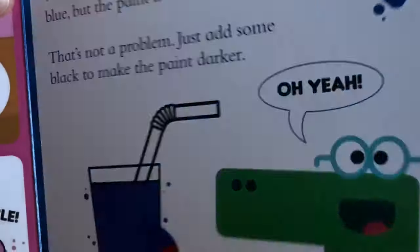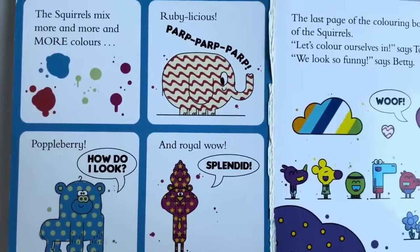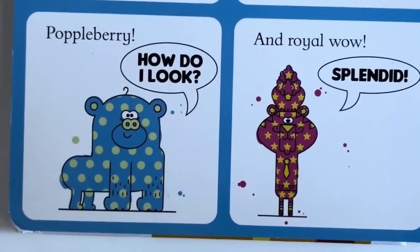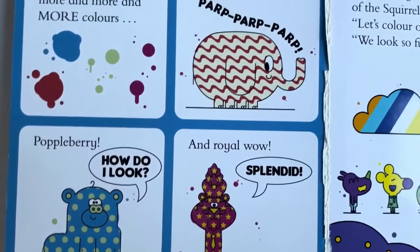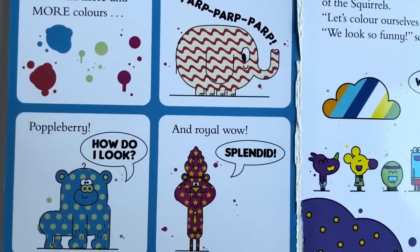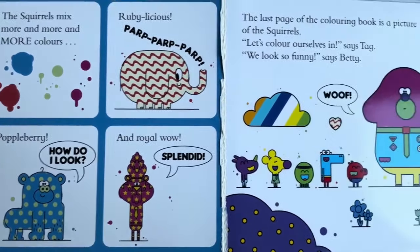What goes next? The squirrels mix more colors. See? Poppleberry. Wow! Royal. Wow, splendid. I think they are all trying to make different colors, isn't it? Mixing them differently. Some in pink shade, some in blue shade, some in brown shade, some in white shade.